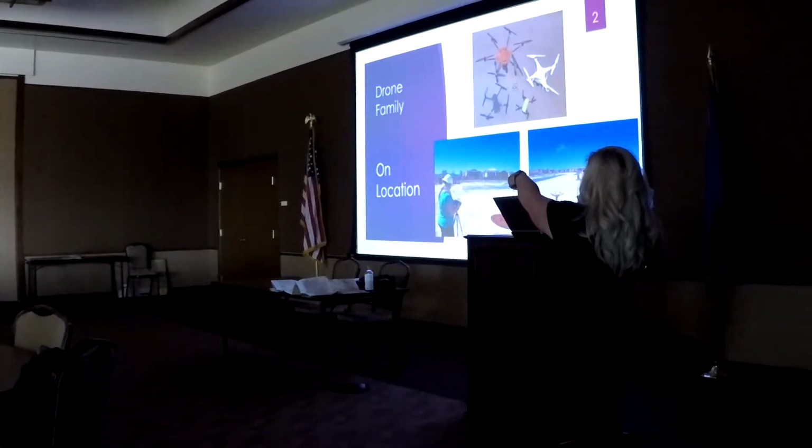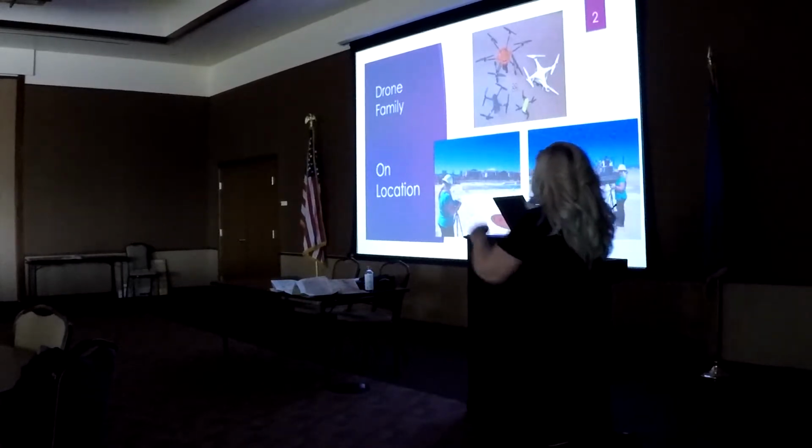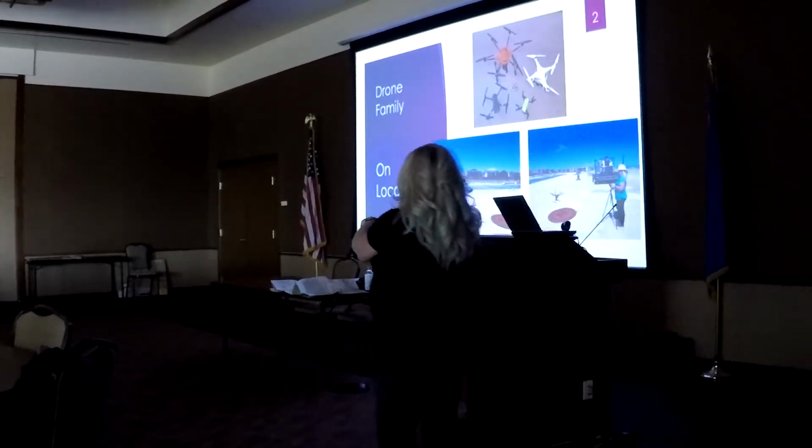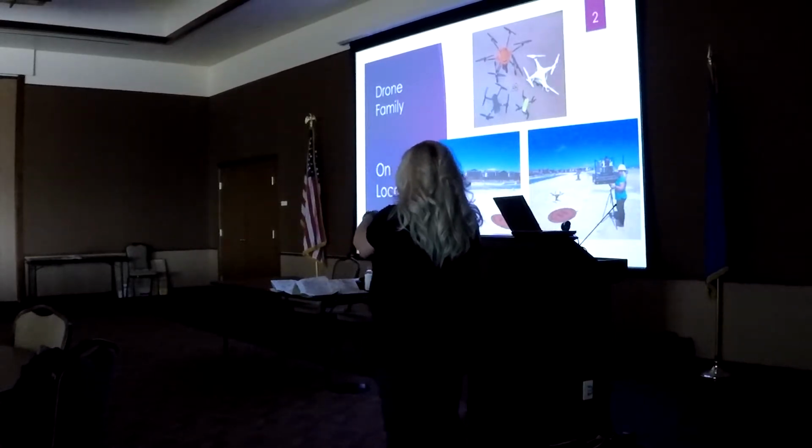This is a smaller one. This is the Mavic Pro. And this tiny little thing fits in the palm of my hand, and I don't have very big hands, but that one's just for play. But as you see here, I'm out on job sites. I have my little landing mat, and so that's what I look like when I'm on a job site.